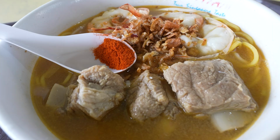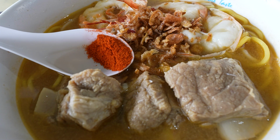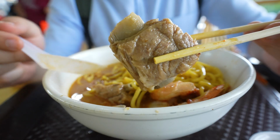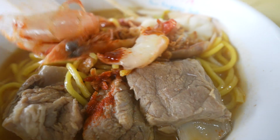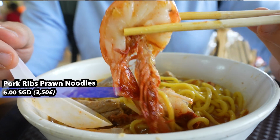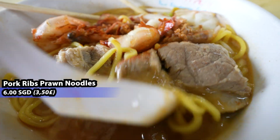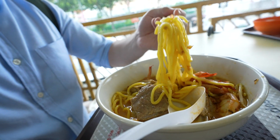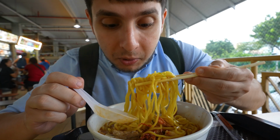This is my first time trying a noodle dish which has got pork and prawns at the same time. It sounds amazing. There is chili powder on the top. You can see the ribs, the shrimps, and the stall is called Albert Street Prawn Noodles. They're actually famous for prawn noodles in general, for fishball noodles, but they've got this version with the pork ribs inside. Let me try these yellow thick noodles first. Nice, and soak it into this beautiful broth.